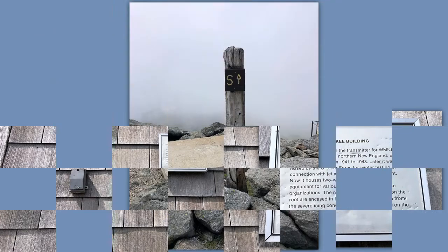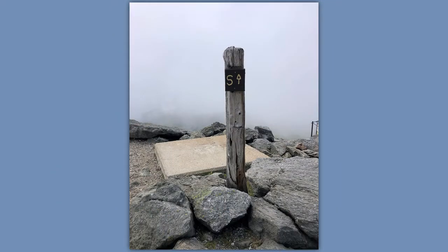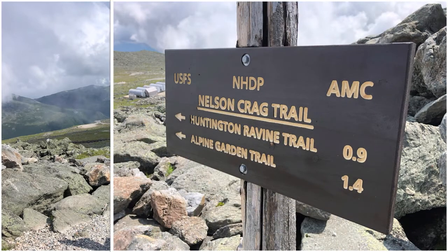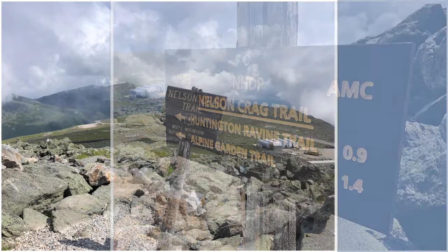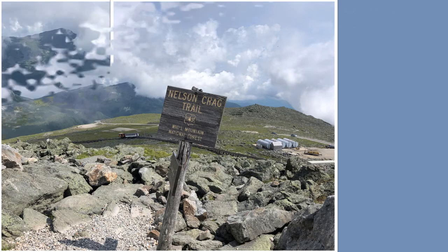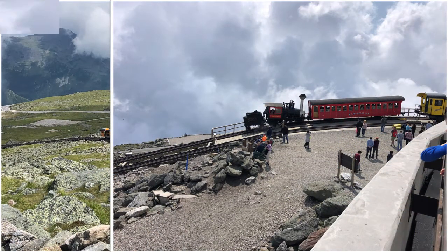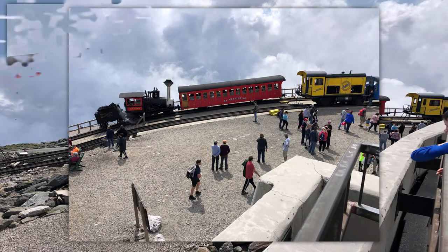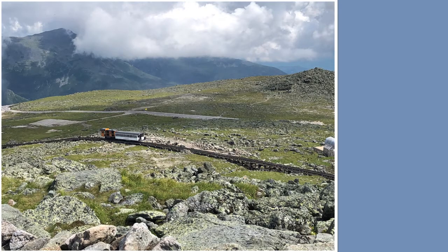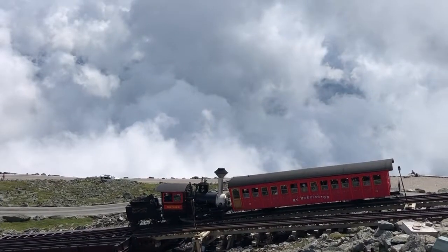And here is a directional sign pointing south, and as you can see, it was getting awful cloudy. But out towards the Nelson Crag Trail, it was still blustery, clouds and clear. As you can see, the direction of the Cog Railway, and you can see the road in the distance where cars are traveling up the Mount Washington Auto Road to reach the summit. Well, it was time to get all aboard, and Paul beat us down to get ready to board our coach. And here is one of the classic trains chugging down the mountain.